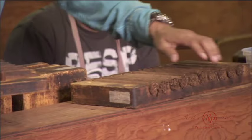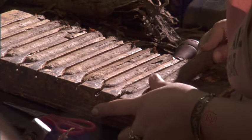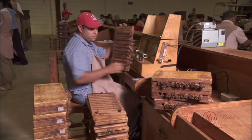The cigar goes into the press. The press is between two people, and every 15 minutes they'll give the cigar a quarter turn, like so, and repress it till it's perfect. Once you get a nice firm cigar, then the cigars will be taken over to the draw test machine.